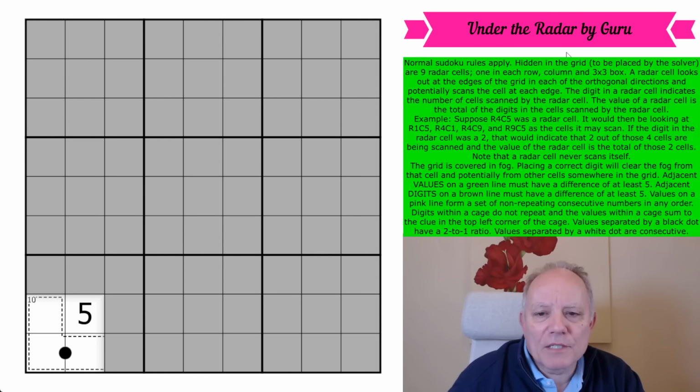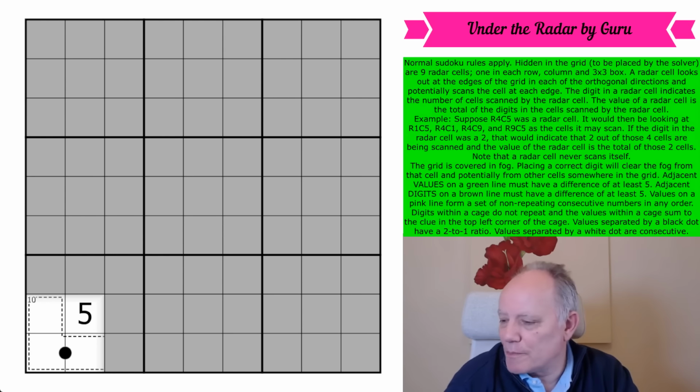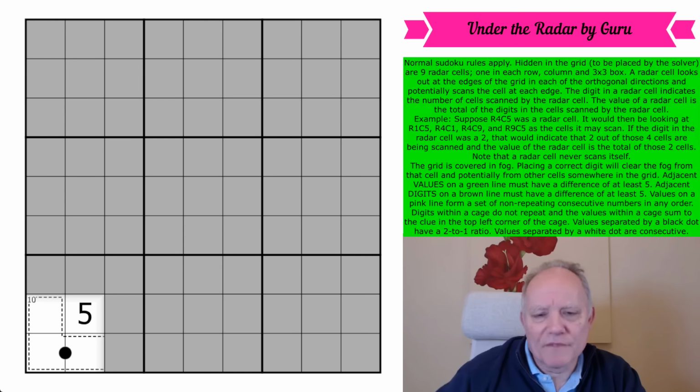So this is by Guru, who I don't know at all. I cannot comment on Guru's puzzles because I've never seen one before, to my knowledge. Apologies if I have, but I'm not aware of it. And the puzzle, as I say, is called Under the Radar.